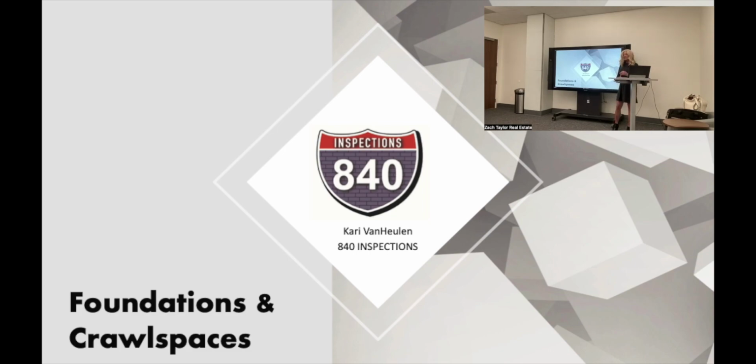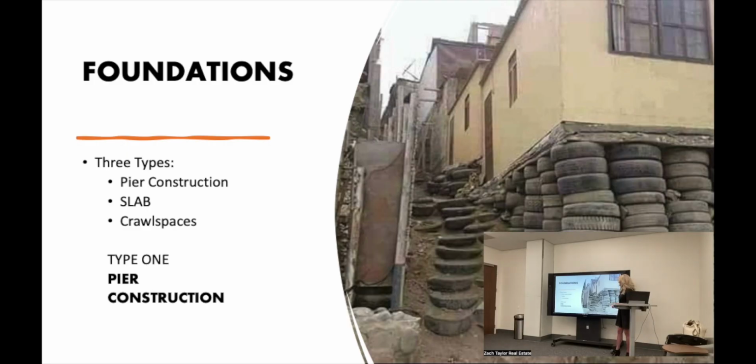So today I'm going to talk about foundations and crawl spaces. I've had extensive conversations with my husband about this because it's not my expertise, but I know a lot about it. So this is from our collaboration. First of all, the 3 types of foundations that are most common here in Tennessee are pier construction, which doesn't happen a lot, slabs, and crawl spaces.